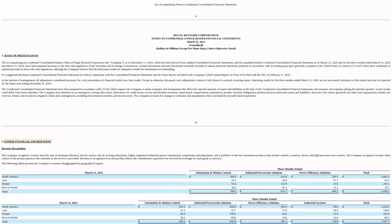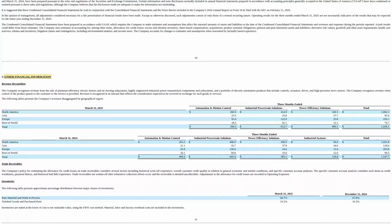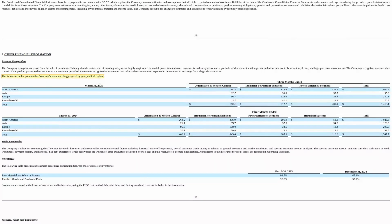First up is revenue recognition. We see revenue broken down by segment and geography. In North America, they did $1 million less compared to last year, against $95 million. In Europe, sales went down from $293 million to $250 million. Only the rest of the world went up.